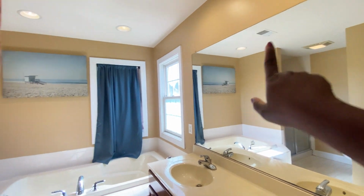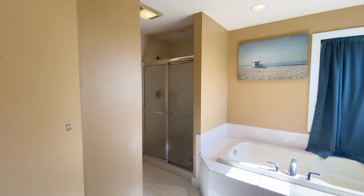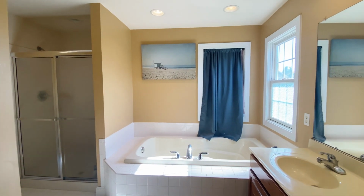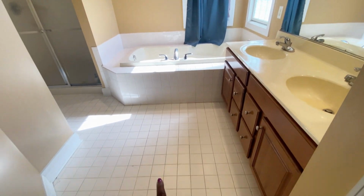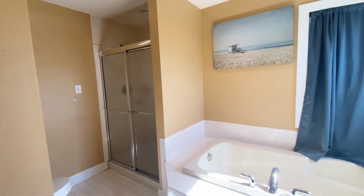So 8 years ago, I painted this bathroom this peanut butter color. I really used to love this color, but we are getting rid of this color. You can see I have blue in the space. And also what we want to do is get rid of the tub because it is huge. Change the tiles.